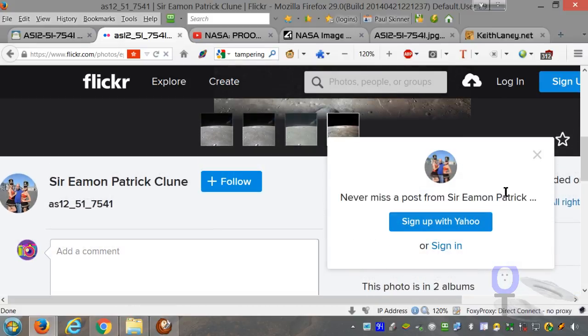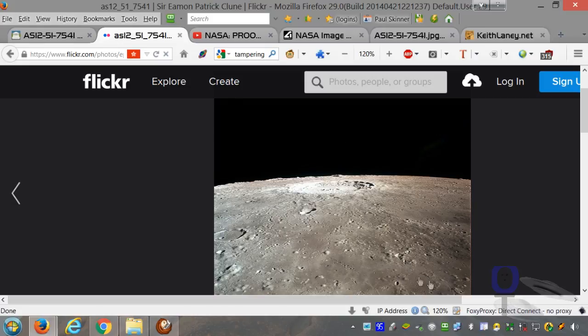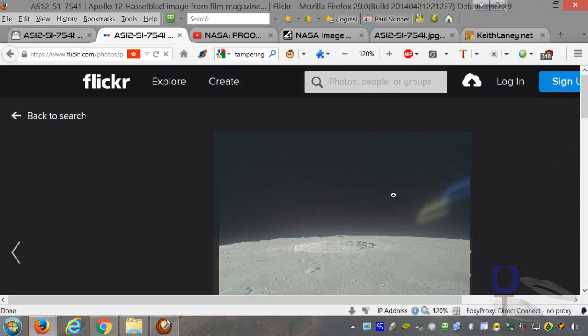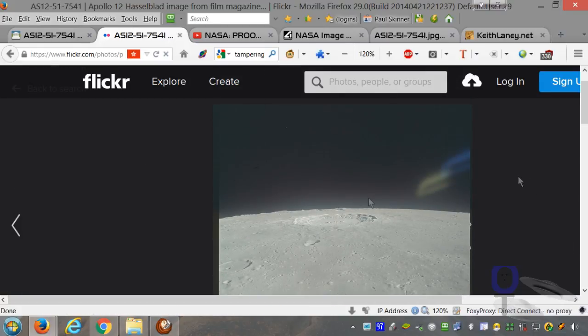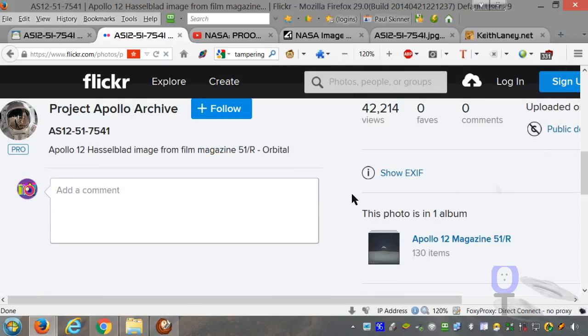And notice it's up the other direction, these ones. So that's interesting. So they've inverted the image the correct way on the archive. And of course this was rescanned.